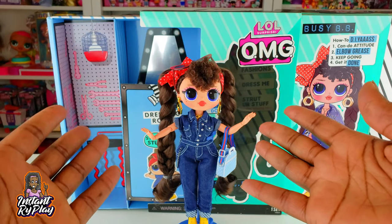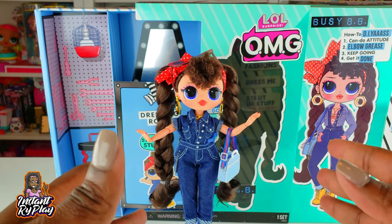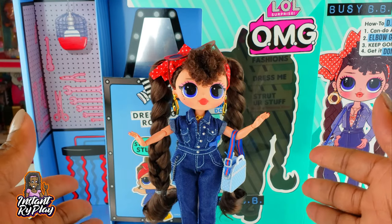So guys, that's all we had today on Instant Fry Play. We did an unboxing of another one of the LOL Surprise OMG dolls, and this time we unboxed the Busy BB, and I am so happy with her. Happy to add her to my doll collection, because she is totally fabulous.